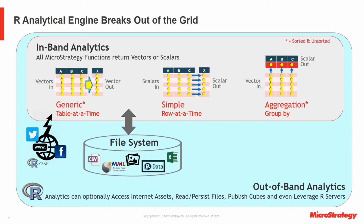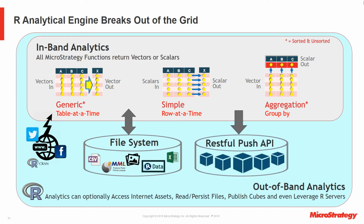We can interact with the file system. We can store images there. We can output PMML, as I showed you. Starting in version 10.9, we've released our RESTful Push API, which allows an R script to push that data into a cube so it can be used with other analytics.